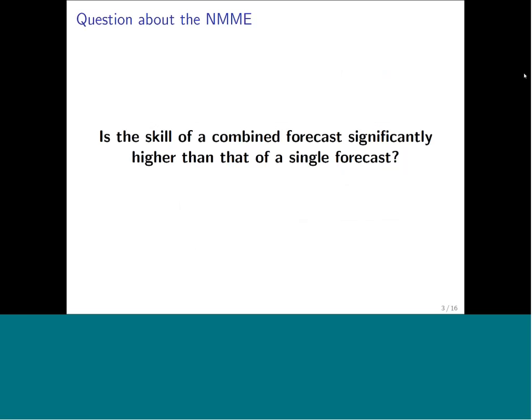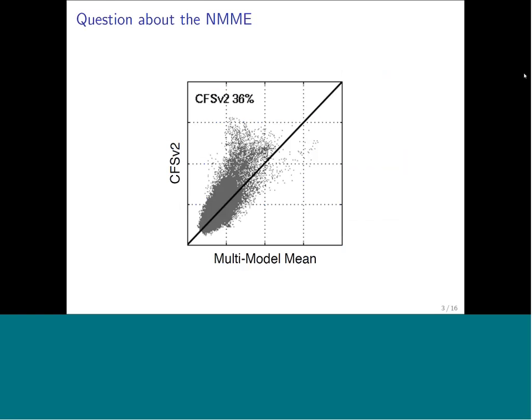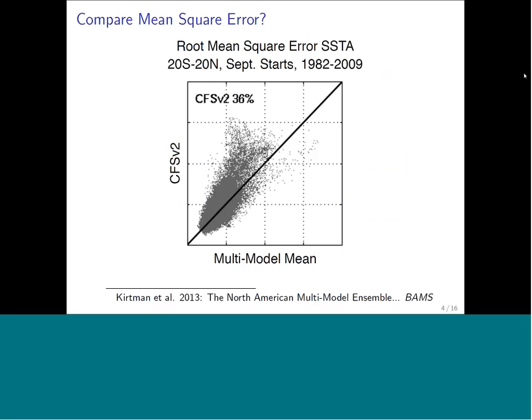So the question I'm going to address is: is the skill of a combined forecast significantly higher than that of a single forecast? And what are some approaches to doing that? And one is just to compare mean square error.